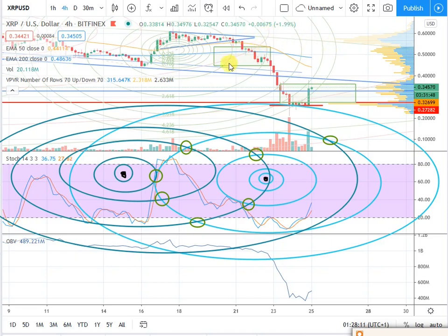You notice I've got this red line here. That's from a downswing channel. We've got this green set here. That's from an upswing channel from here to here. And then sometimes we see things happen at the intersection of these waves.